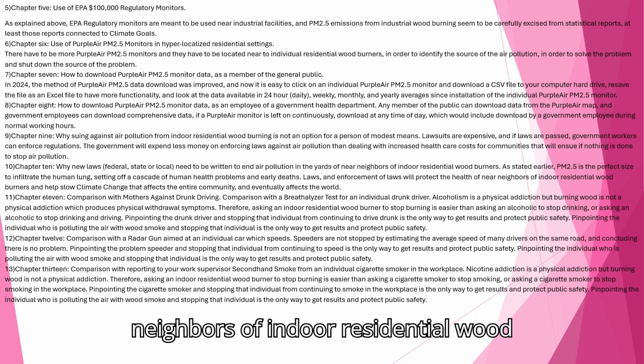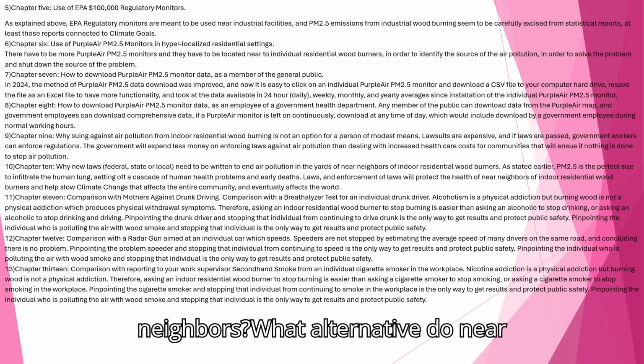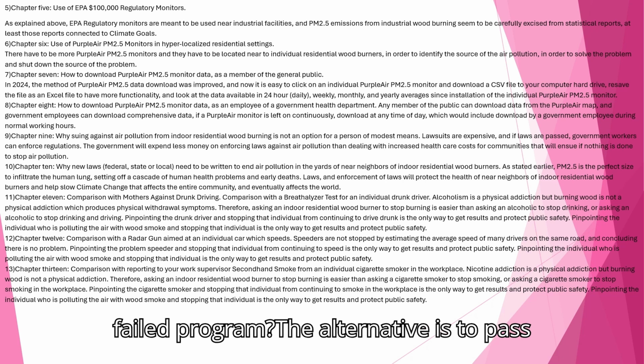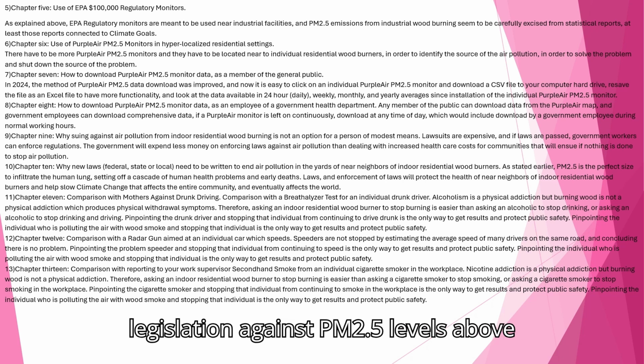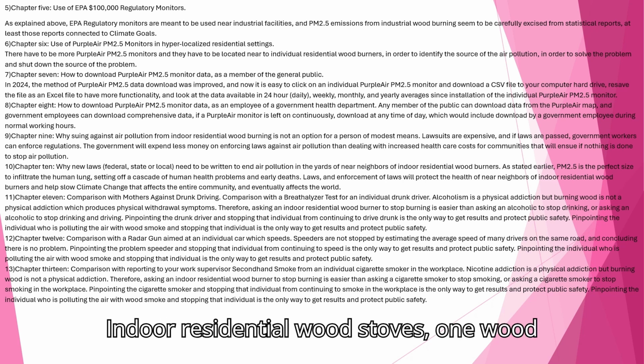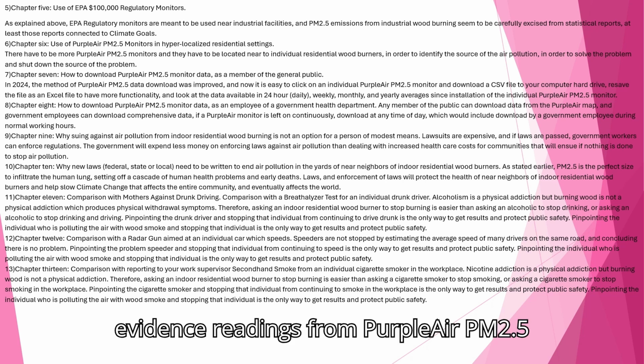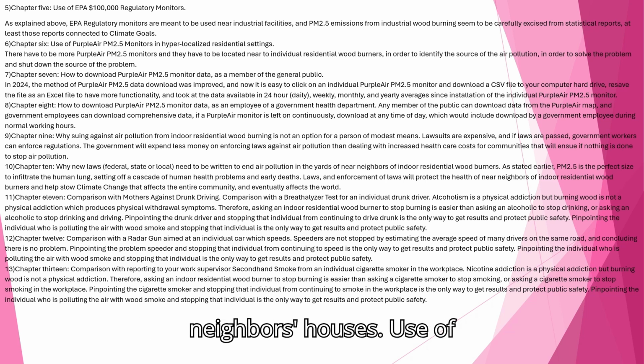What alternative do near neighbors of indoor residential wood burners, whose wood smoke enters the near neighbors' yards and sickens the near neighbors, have to the NAAQS, which is a failed program? The alternative is to pass legislation against PM2.5 levels above EPA NAAQS and shut down those hyperlocalized sources of air pollution, indoor residential wood stoves, one wood stove at a time if necessary, using as evidence readings from PurpleAir PM2.5 monitors hanging from the eaves of near neighbors' houses.